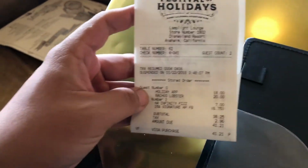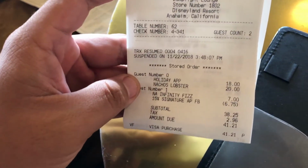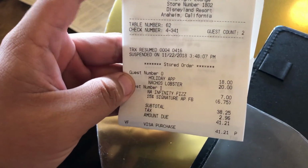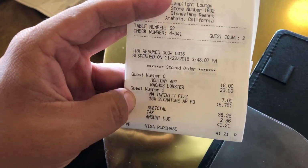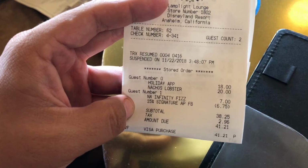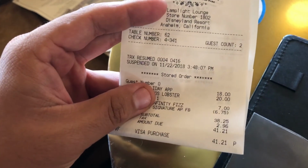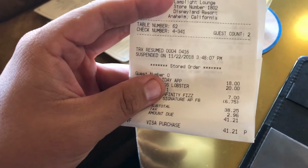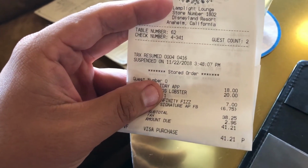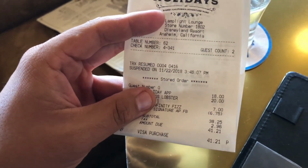All right, so I just wanted to show you guys the bill. The holiday appetizer was $18, the lobster nachos were $20, the Infinity Fizz was $7, and we did get a 15% annual pass discount, so our total was only $41.21. Not too bad. I think that's pretty decent for what we're gonna consider a dinner tonight. This is basically our dinner and lunch combination. We're probably not gonna eat again today.